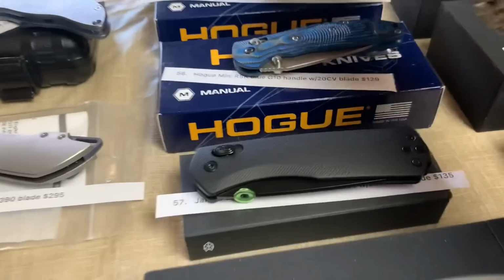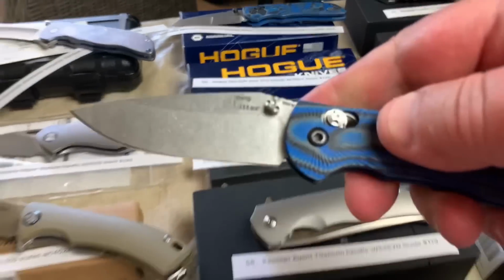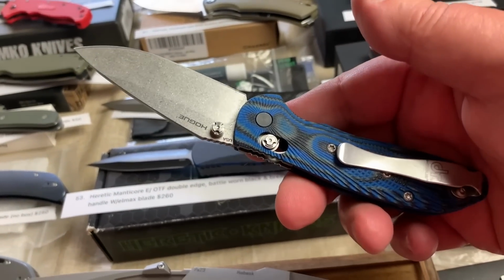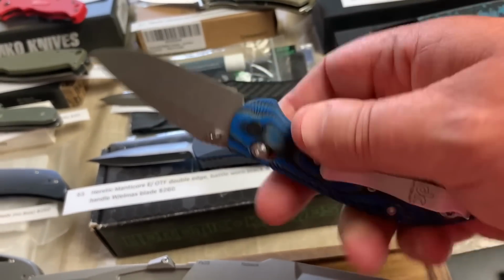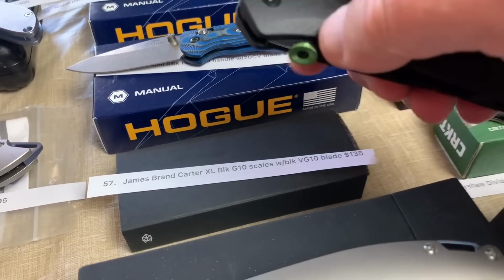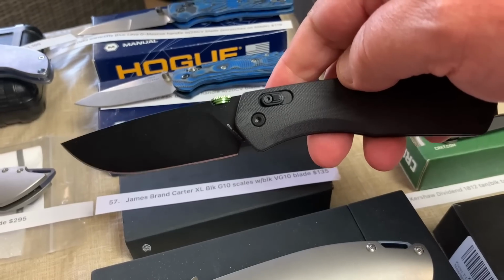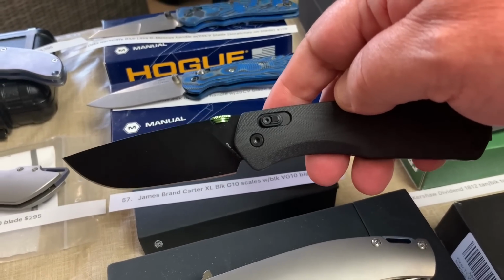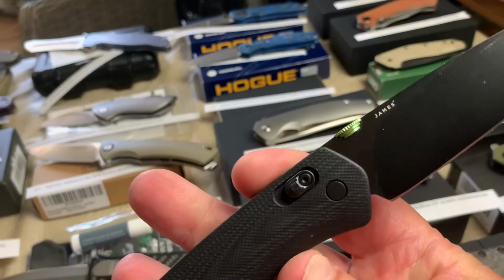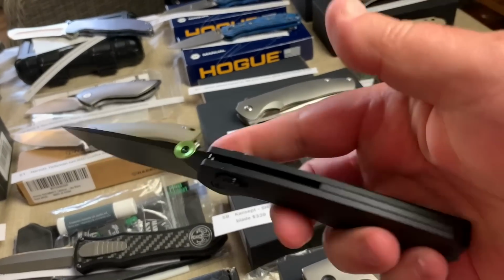So there it is, blue Damascus. And then I've got the Hogue Mini RSK G10 20 CV, $129. This one looks pretty straight up good. Okay, we got James Brand Carter XL Black, VG10 blade, $135. Okay. And here it is. Got the packaging, everything. It looks pretty much pristine to me.